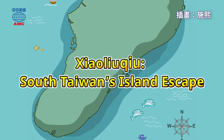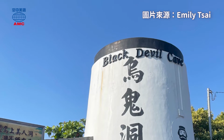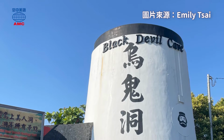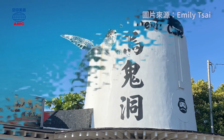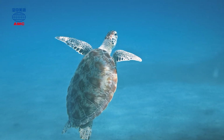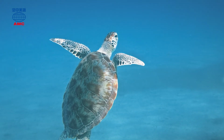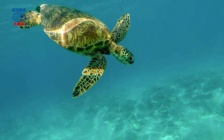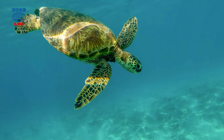Xiaoliuqiu, South Taiwan's island escape. Near Xiaoliuqiu's southern end, Black Devil Cave has a terrible past. Stories say that many of the island's first residents, who were from the Soraya Tribe, were killed there. Sadly, there have been no Soraya on Xiaoliuqiu for hundreds of years now. Although the island's Soraya culture has disappeared, much of its wildlife survives. Green turtles are one example. Over 160 of these wonderful animals live around the island.